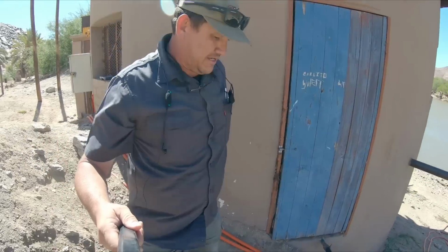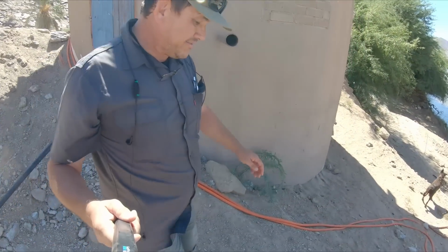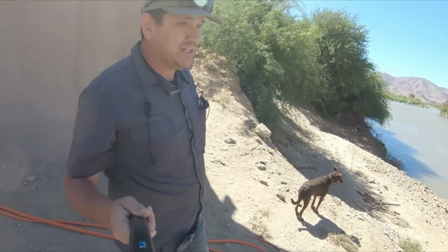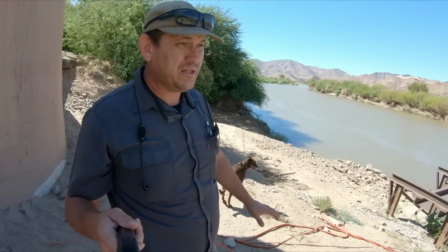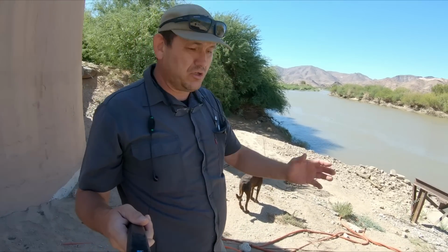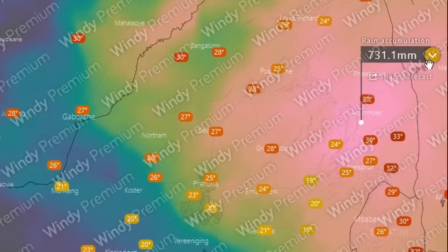Right, that thumbnail is something I'm hoping is not going to come through. That is a forecast for the Lowveld, Sabi, Graskop area. Let's just look at it. This just has to be a mistake. I'm hoping it's a mistake.